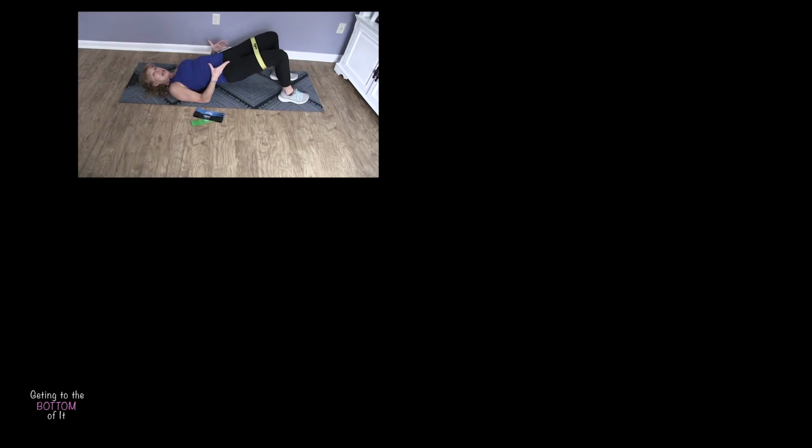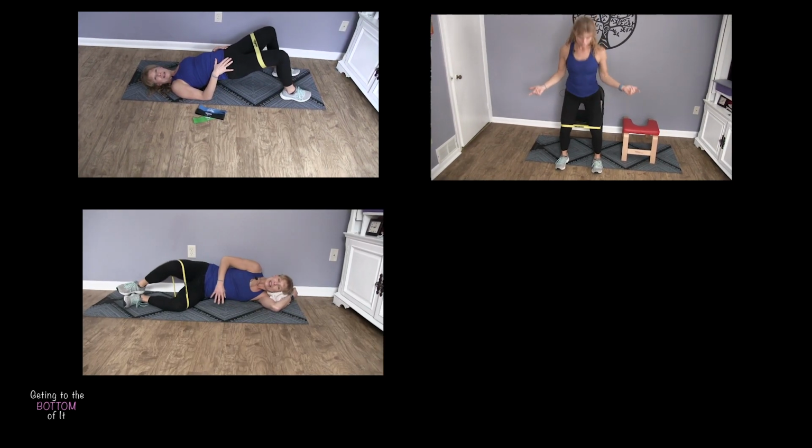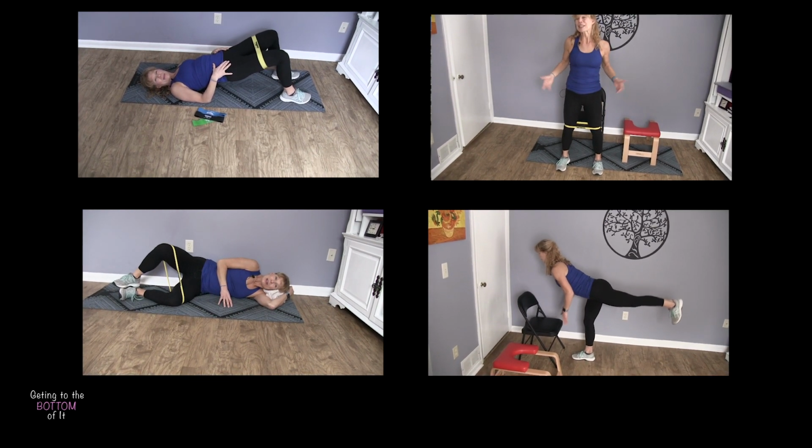Make sure to perform these exercises in the order in which we are presenting them to you today. This will maximize the effect. Perform this routine 2 to 3 times per week on non-consecutive days. Let's warm up first.